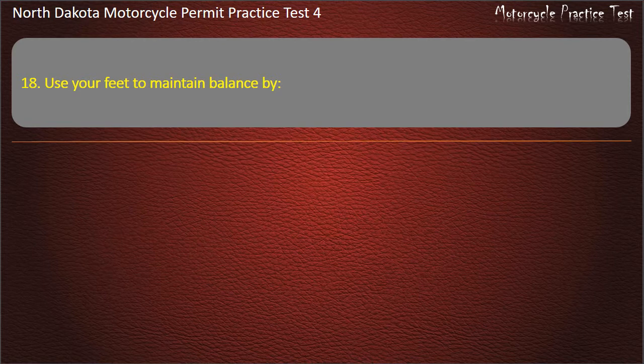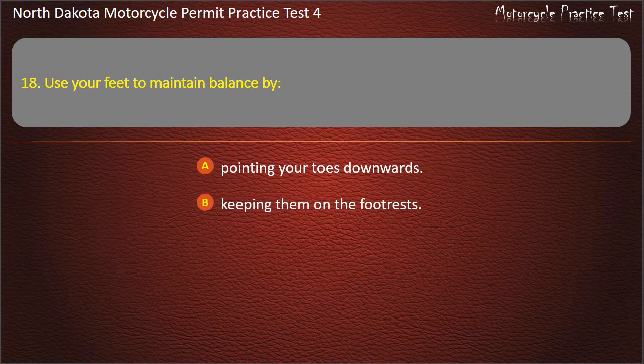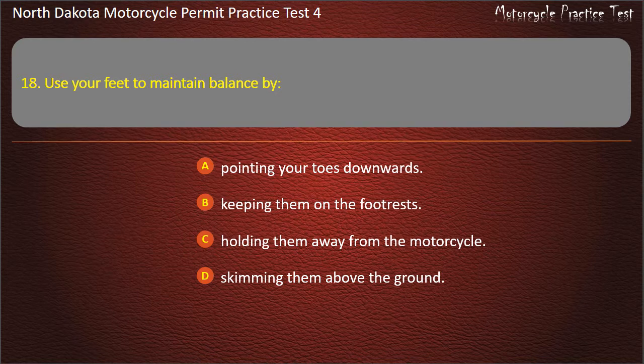Question 18. Use your feet to maintain balance by pointing your toes downwards, keeping them on the footrests, holding them away from the motorcycle, skimming them above the ground. Answer. Keeping them on the footrests.